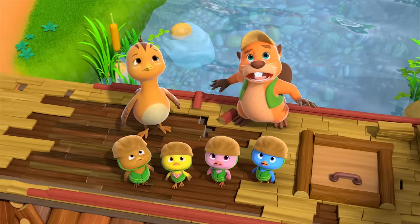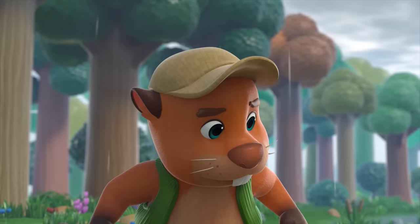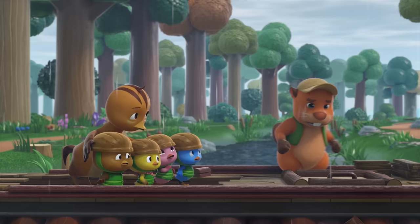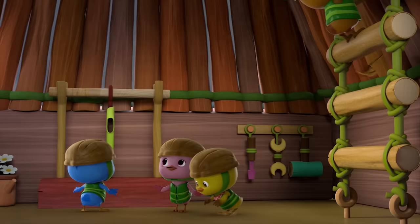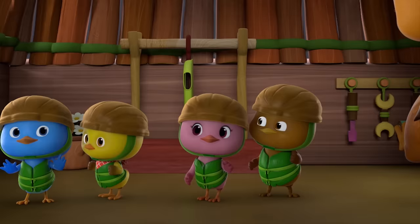Gather around, my children. We haven't finished fixing the dam, but the rain started. Let's take shelter inside. Whoa! This whole dam is amazing. We'll all be safe from the rain here inside Mr. Beaver's house. Hey, that's cool!